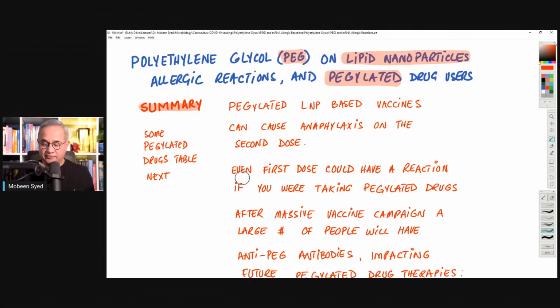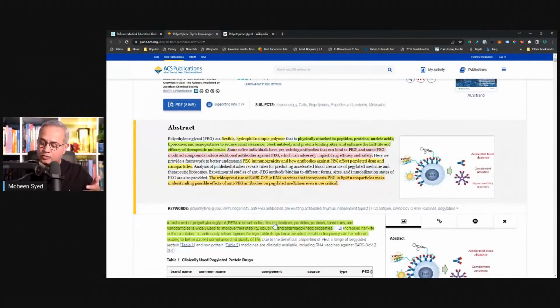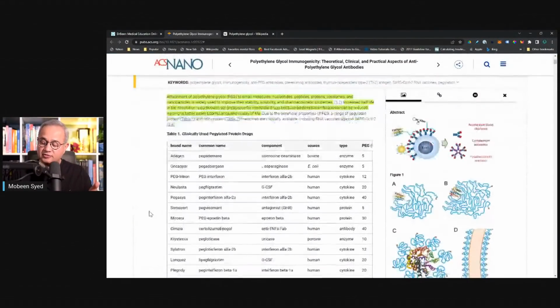Second, even the first dose could have a reaction if someone was taking other drugs that were PEGylated. So then you would say, are there other drugs that are PEGylated? Yes. And this has been for decades. There have been drugs that have polyethylene glycol in them, and I'll again explain why. But let's look at some of these drugs.